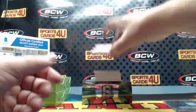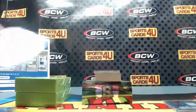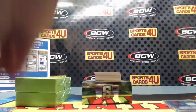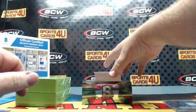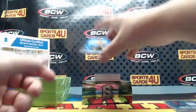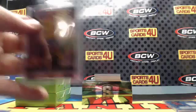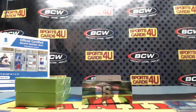Red die cut, Northern Ireland, Stephen Davis, 19 out of 65. Neon pink, Sweden, Jimmy Durmaz, 4 out of 25. Ireland, Shane Long. Sweden's Zlatan Ibrahimovic. Neon blue jersey, Radamel Falcao, Colombia, 12 out of 75.